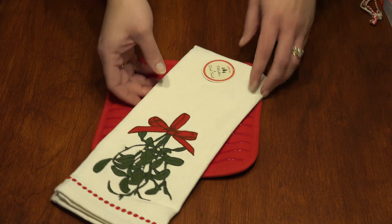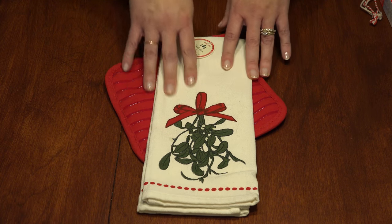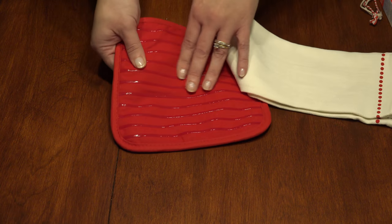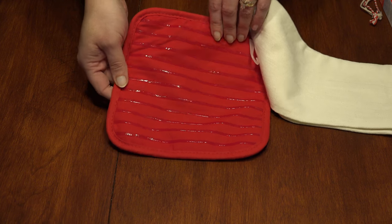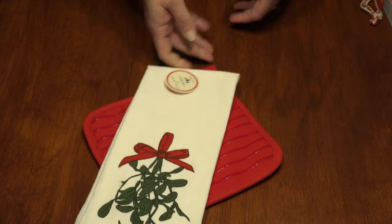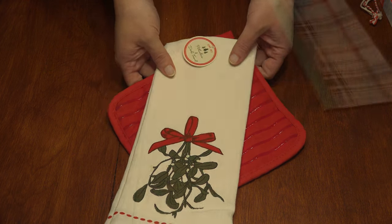And finally at Target, I got a cute little mistletoe dishcloth that'll probably be in a recipe video. And then this pot holder has little grippies on it. Some pans just kind of get away from you, and this will make sure that doesn't happen. So for $3, I thought a dish towel and a really cool grippy pot holder were two thumbs up.